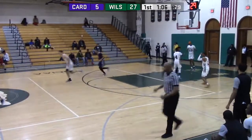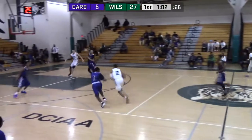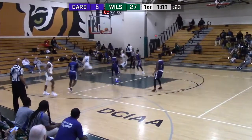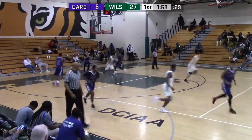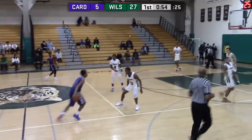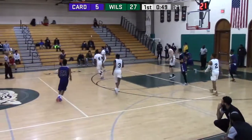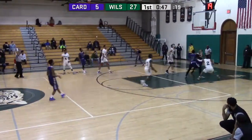Okay, number 23 from Cardozo with the range. That's Cardozo's first three of the game. And Andrew Hakeem responds with another finish with the left hand. It's too easy. Too fast, too easy. One minute left in the first quarter. 23, feeling the confidence, showing off his handles. Cross-court pass, he throws it up there.